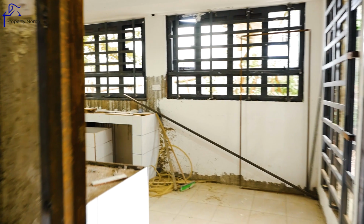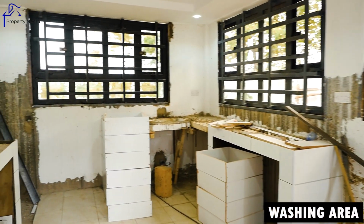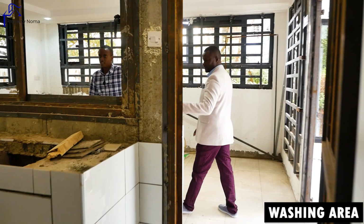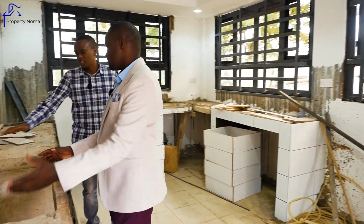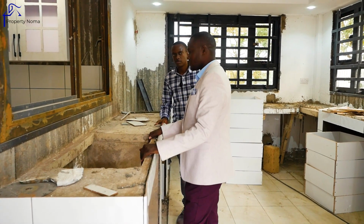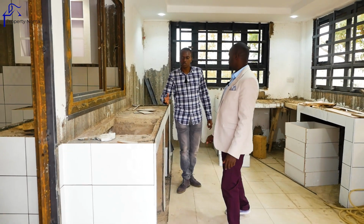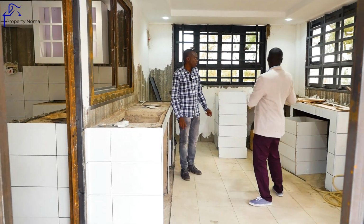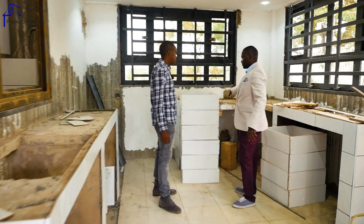This is going to be a scullery, or rather the dobby area, the washing area. We have a sink here, and this will also have granite. This is for the utensils. You can decide to wash the utensils here, those big sufurias and everything. For the clothes, we have this sink.